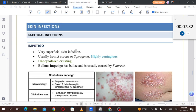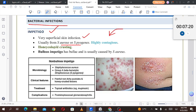Then let's talk about skin infections. So, bacterial infection. Firstly, we'll talk about impetigo. It is a very superficial skin infection. Usually Staph aureus and Strep pyogenes can cause that, and it is highly contagious. Then honeycombed crusting will be seen. It is not very honeycombed here, but if you zoom in, you may find honeycombed crusting. Crusting is a dry lesion, which we saw in the table above.